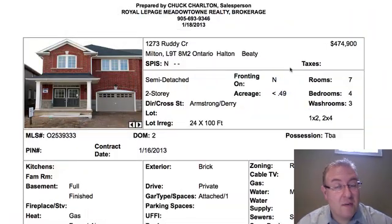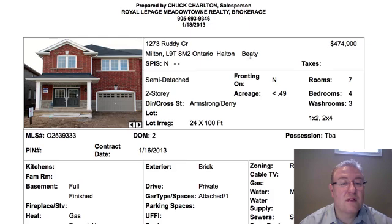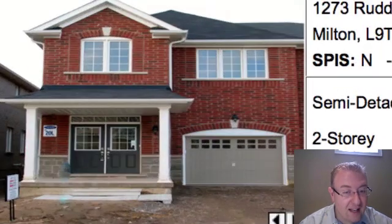So let's get to today's list, and it's 5 properties deep, so it's a pretty quick list. The first one up is Ruddy Crescent. I think Ruddy's a funny name, personally.